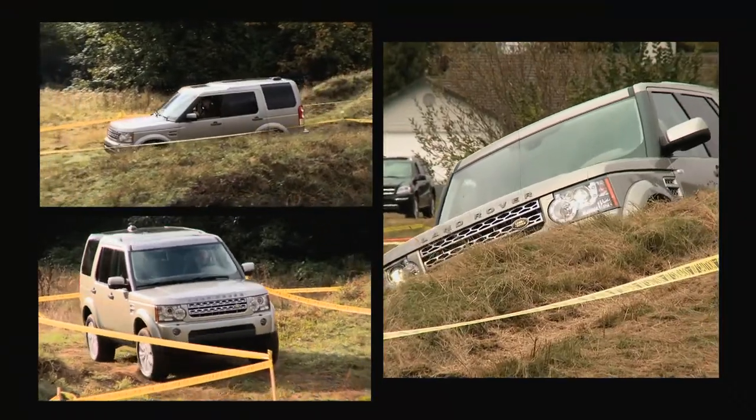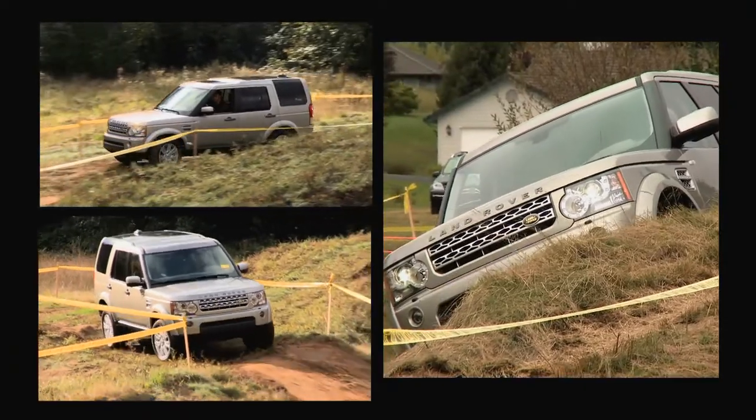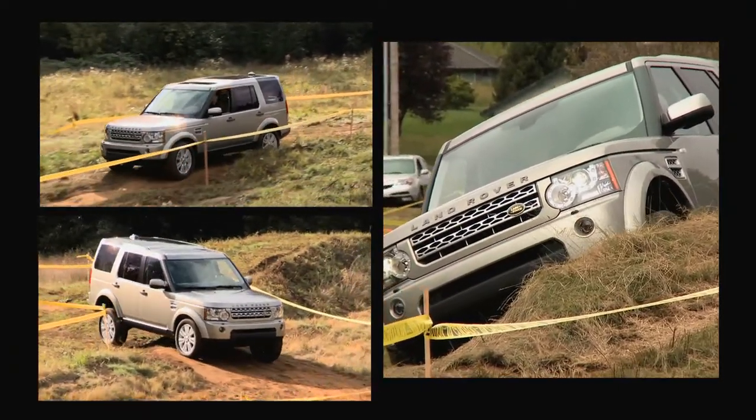A good off-road vehicle, and this is the Land Rover LR4. This is another contender in this year's Mudfest, and we're going to end the show with taking a look at it.